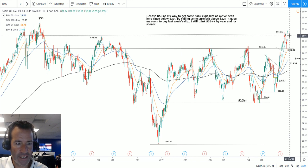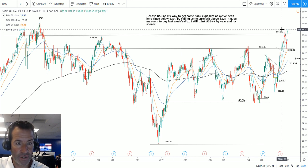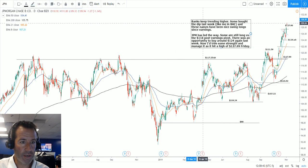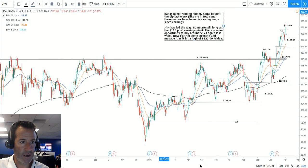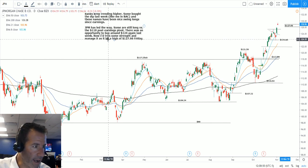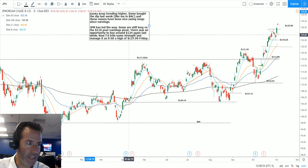Now this has a gap here, and it's at highs, and it looks really good. JP Morgan, what are you doing? JP Morgan seems like it's a little ahead of itself. This was your buyable pullback, and now here, same thing. I trimmed some into strength and managed it as it hit a high of 127.89.